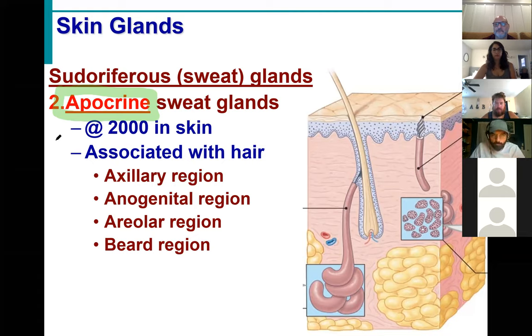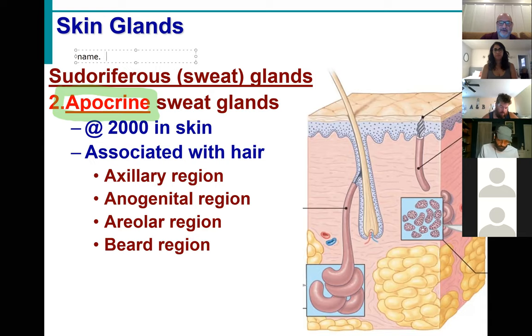Merocrine? Yeah, the problem with it is they realized, oh crap, these glands associated with the secondary hairs don't actually use the apocrine mode of secretion. They are sudoriferous glands. They use the merocrine mode of secretion. So this is a gland called an apocrine gland. Here, apocrine gland is its name, not its functional classification.